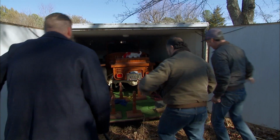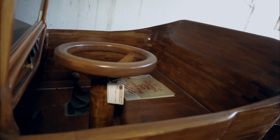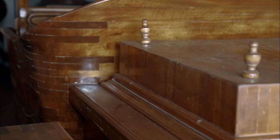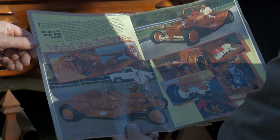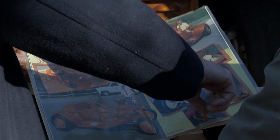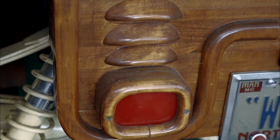I'm completely blown away. I want to get inside the trailer and I want to look at every inch of it because the details and the craftsmanship, it's pretty amazing. You can drive this car. Oh, it actually rolls? It actually drives. Wow. So the whole body's wood. The body's wood, yes. Whole body is wood.